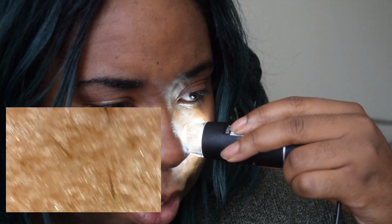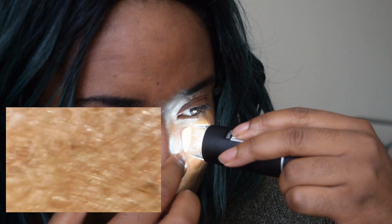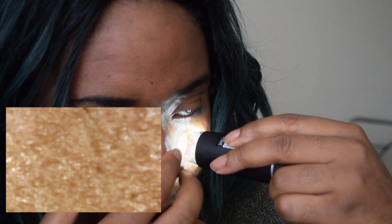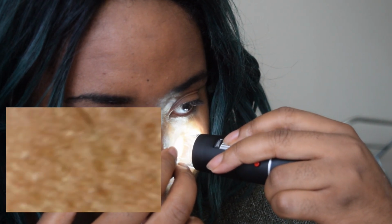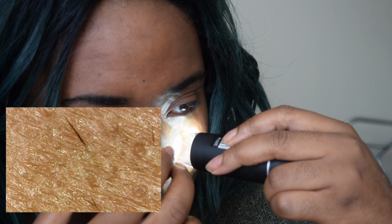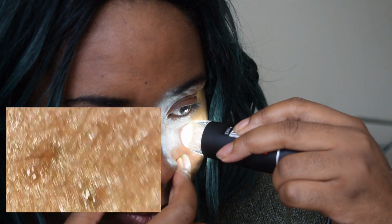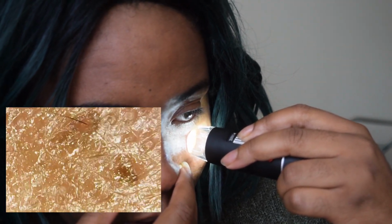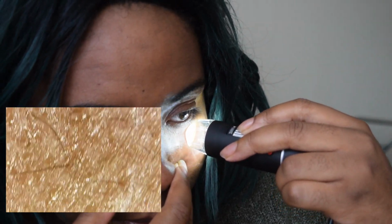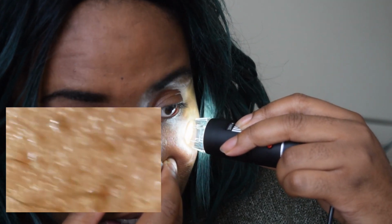I wonder if they go out into my cheeks where my large pores are. This is so interesting, but so freaking disgusting. Oh, look at that. Ooh, look at that clogged pore. Yikes, you guys.